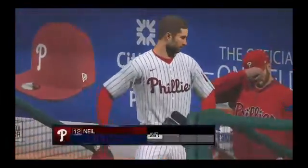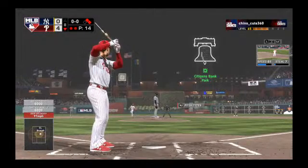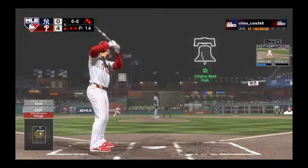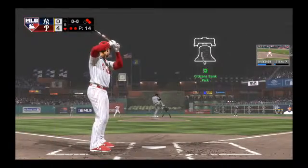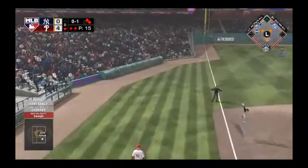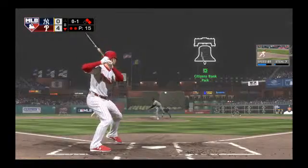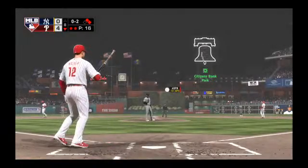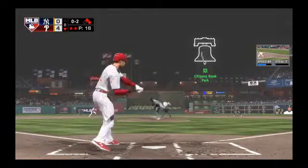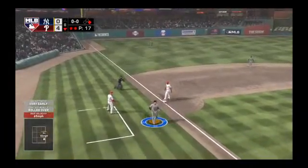Neil Walker will grab a bat and hit for the pitcher here. Pinch hitting for the Phillies, number 12, Neil Walker. Rolled slowly down the third baseline. This gets foul. It's 0-1. And we'll see what he can do here. 2 on, 2 away, 2 home so far this inning. Fouled off. To third. Right to him. And he'll just step on third, and the inning is over.